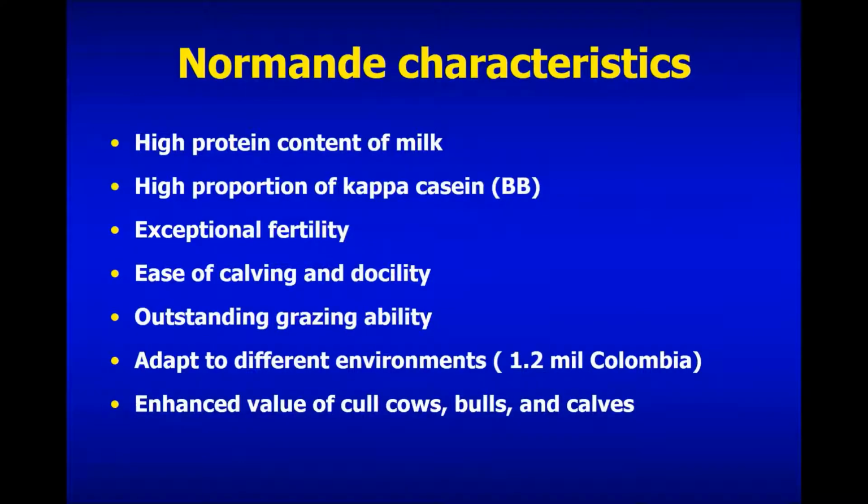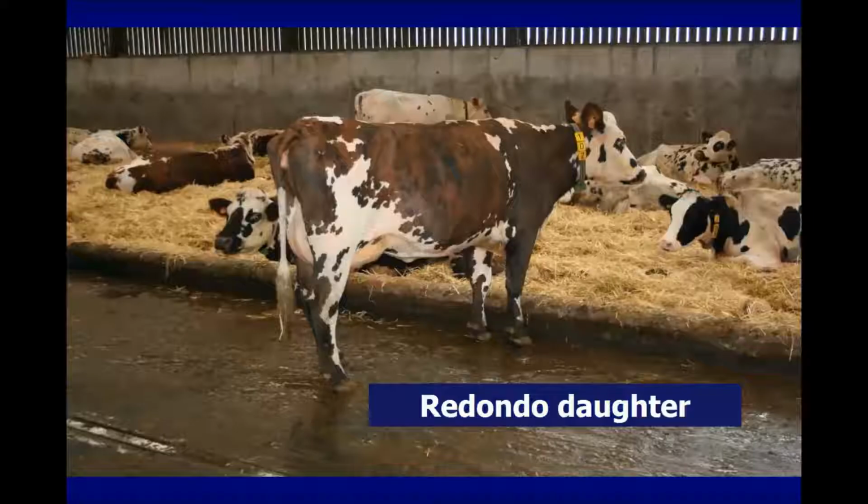The Normandy, high protein again. So they have a high proportion of casein, BB, so it's better for cheese making. And like I said before, A2, a high percentage of that. They're very good at fertility and calving ease. They're probably developed more from a grazing ability, and they certainly adapt to other environments. So there's quite a few of them in Colombia and South America. And again, they get value for the cull cows, bulls, and calves.